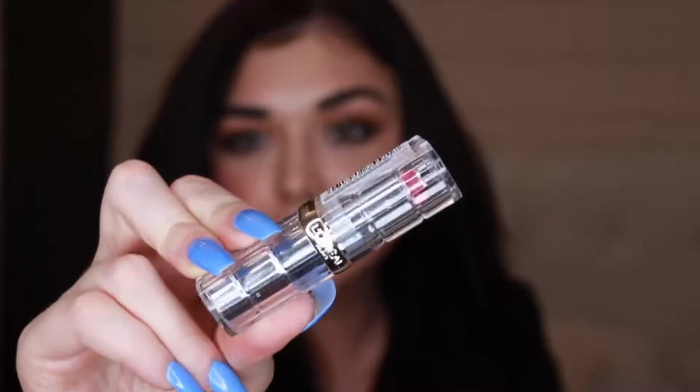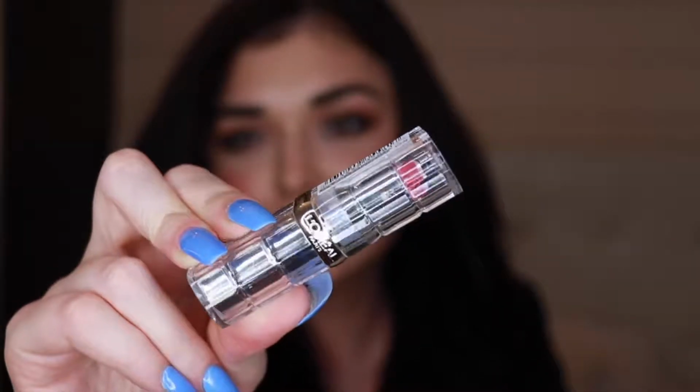So today's video is going to be another lip swatches. I think you really enjoy watching these videos and I like filming them too. Today I'm partnering with L'Oreal Paris and I'm going to be swatching the new L'Oreal Paris Color Riche Shine lipsticks. Now first of all, the packaging is just so nice.